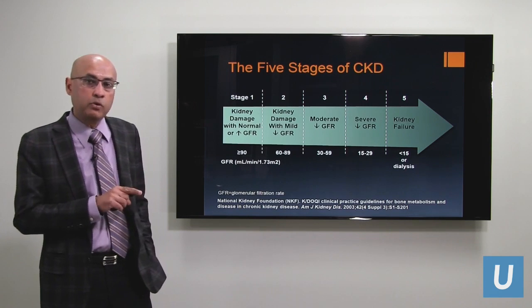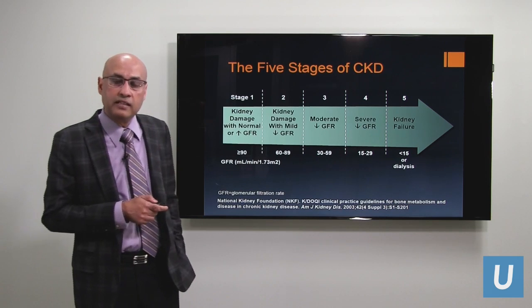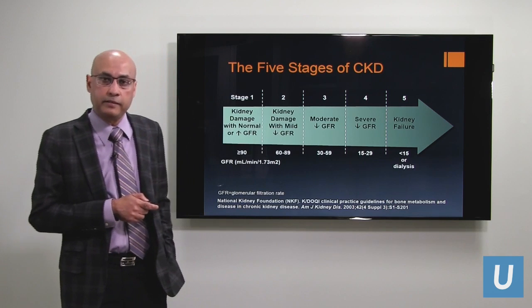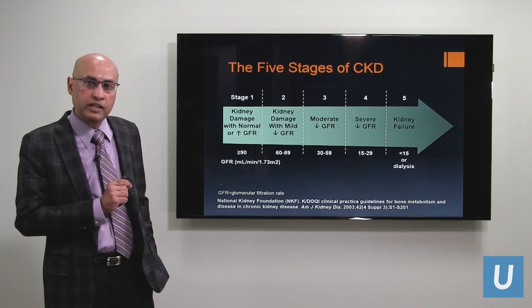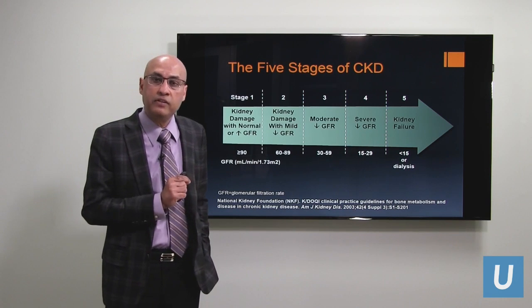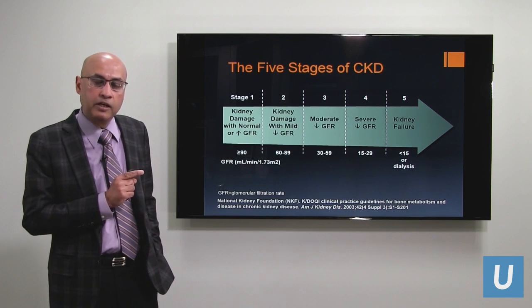But if they have a living donor, then there is a pretty good chance, especially if you get an early referral, that you can bypass dialysis completely. And this is what we call preemptive transplant. So the important point here is know your GFR, get referred to a transplant program early, and if you have a living donor, make sure that they also get referred to the kidney transplant program so they can evaluate the donor.